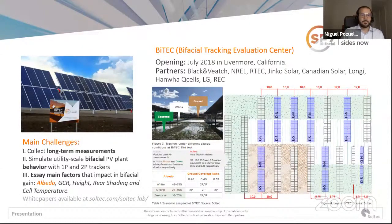We were analyzing two different configurations, two in portrait and one in portrait, different GCRs, 10 meter pitches, 8.75 and 12, and different albedos, which is where I want to focus today. We were analyzing 3 different albedos. One was seasonal, with variation through the different seasons; gravel, which is similar to what we can find in desert locations; and a white one with a geotextile simulating a higher albedo. So we have 16 to 23% albedo in the seasonal, 24 to 36% in the gravel, and over 50% in the white.